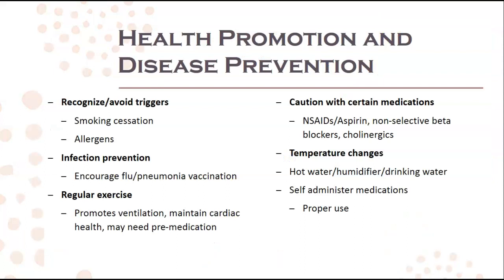Promotion, from the aspect of a nurse: you want to help your patients understand what the triggers are and to avoid them. Prevention is through proper vaccinations for flu and pneumonia. Regular exercise will help promote ventilation and maintain good cardiac health, and these patients may need to be pre-medicated before they engage in exercise. They need to use caution with certain medications like NSAIDs, aspirin, non-selective beta blockers, and cholinergics, because they can trigger the asthmatic response in the body. Also consider temperature changes, the use of warm humidifiers to help dilate, and make sure that they're using their medications properly in terms of their inhalers.